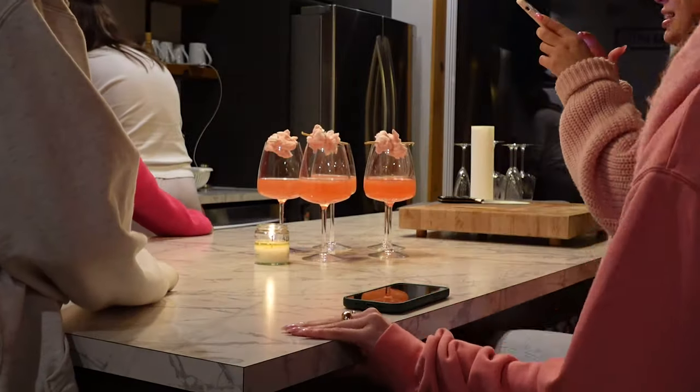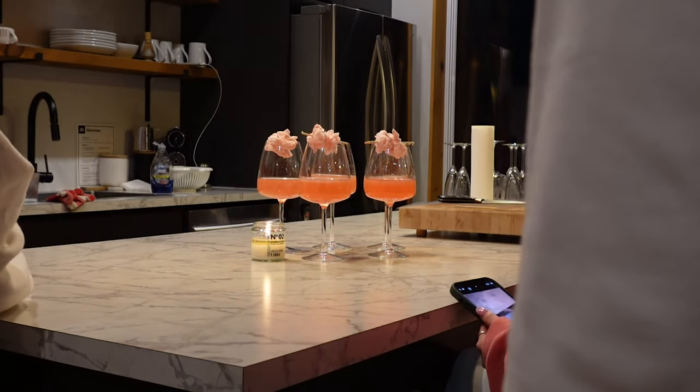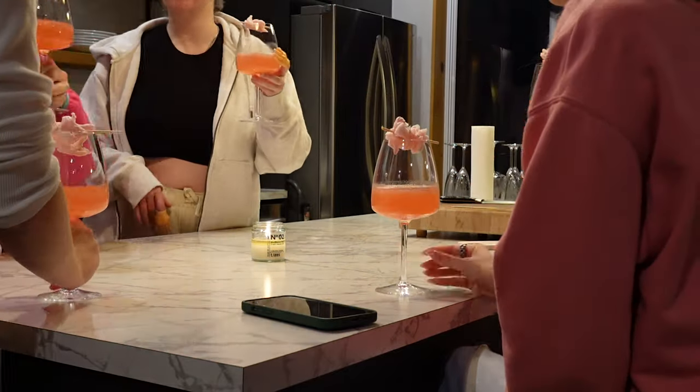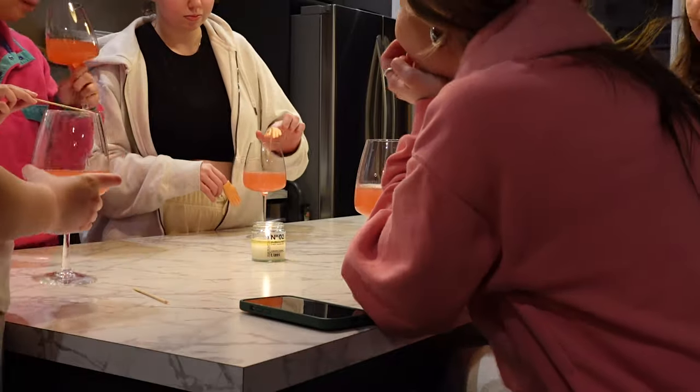So I had an allergic reaction within maybe 3 sips of it. But guys, you gotta admit, it looks absolutely stunning. It looks cute. The pictures were amazing, but definitely allergic. So note to self, no raspberry for the future.